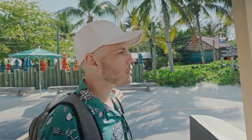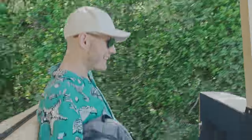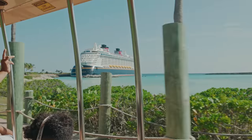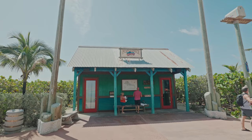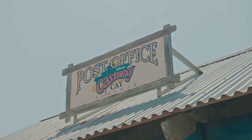The worst bit of the cruise. The last night, it's a bittersweet moment. But we have one final dinner back on the ship. Let's go. Bloody hell, it was a bit of a rough ride. So did you know that Castaway Cay even has its own post office? Yes, you can actually send postcards from here. That's a cute little touch, isn't it? A little bit unique.